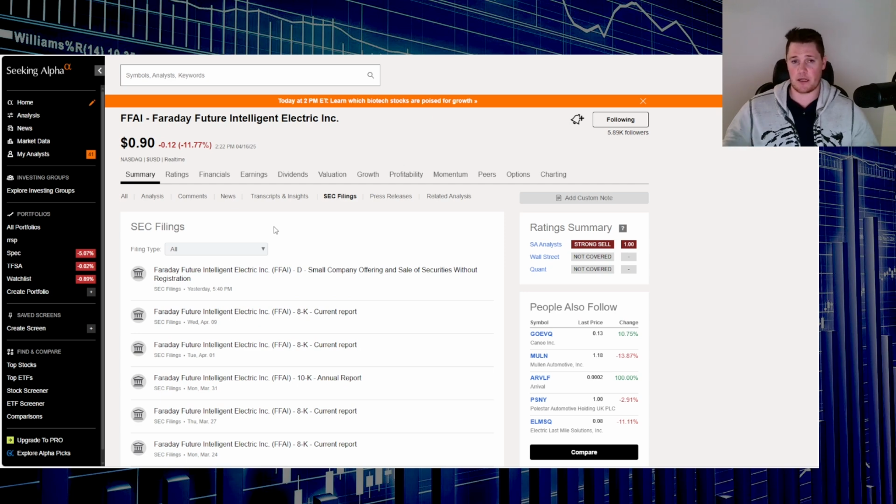I just still cover it because I like to add some clarity on exactly what they are doing, including this Form D, which again, I don't really see as that big of a deal. It's just a way around paying off the previous note, which, with it being below $1, is a little bit gray.